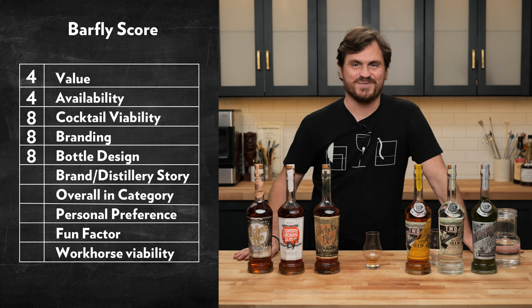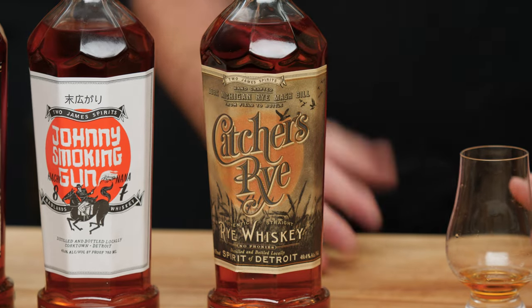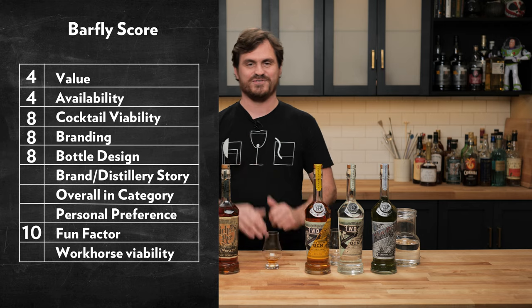Fun factor. This is what I wanted to get into. The over-the-topness plays so nicely into the fun factor of the bottle. It's not something that takes itself too seriously, but just seriously enough to be taken seriously by a drinker, if that makes any sense. So I'm going to give this a 10 in fun factor.